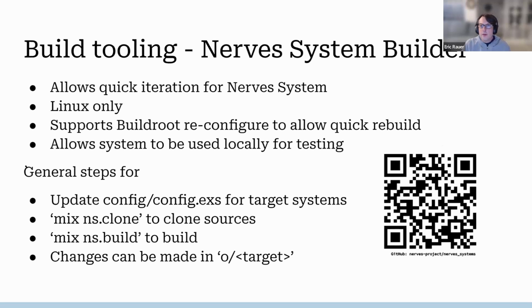So build tooling. I used the Nerves System Builder. This is really worthy of its own talk. I know that there have been some discussions of it, but basically the way Nerves System Builder is targeted is if you're running multiple Nerves systems and wanting to update Buildroot versions and everything else, it's a good set of tooling to allow you to reconfigure and quickly rebuild. Also, instead of waiting for everything to go out to CI, you can do your builds locally and use that built image for testing your application.